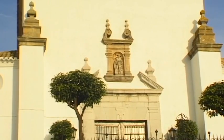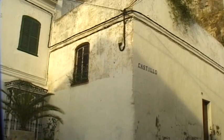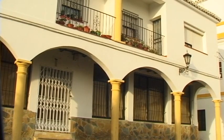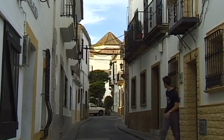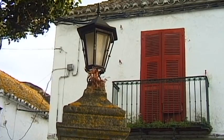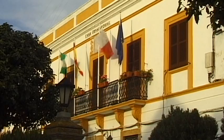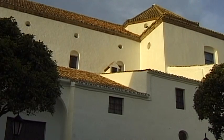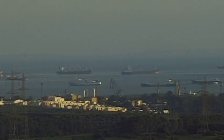Further south, and located high above Algeciras Bay, the village of San Roque is well worth a visit. The inhabitants of Gibraltar settled here at the beginning of the 18th century, following the acquisition of the rock by the English. Village square and houses with heraldic figures on their facades are reminiscent of bygone times. Next, there's the Rock of Gibraltar and the ships that travel through the straits.